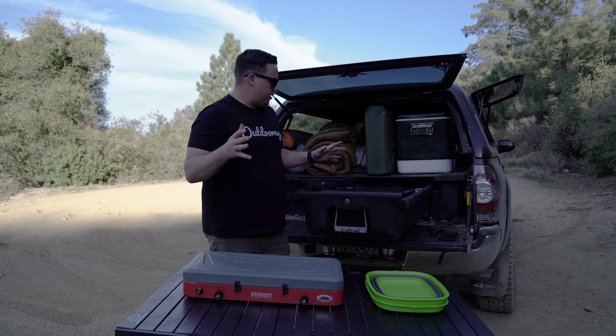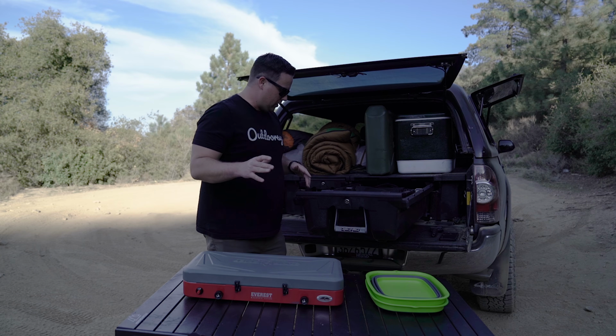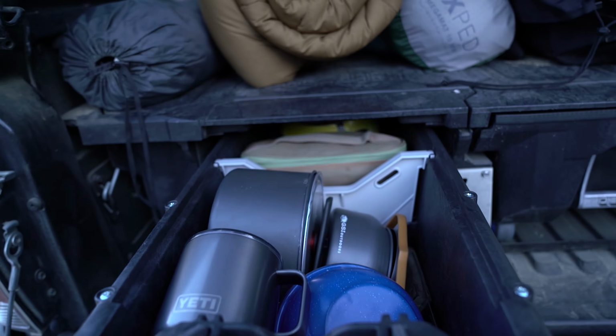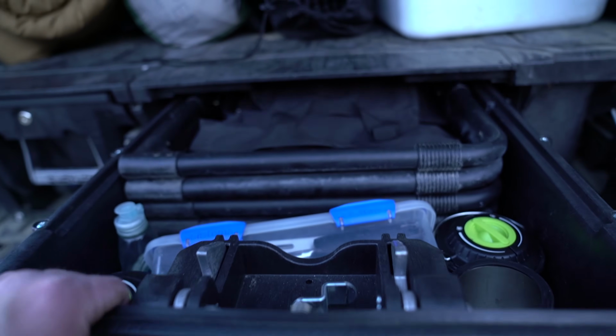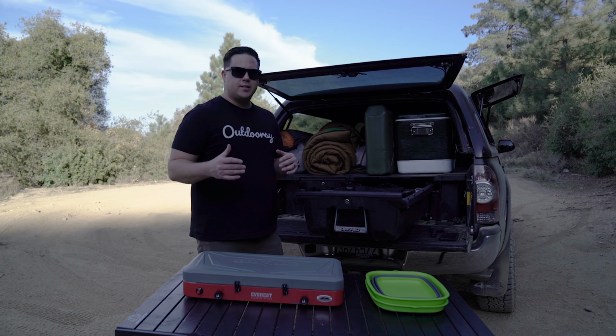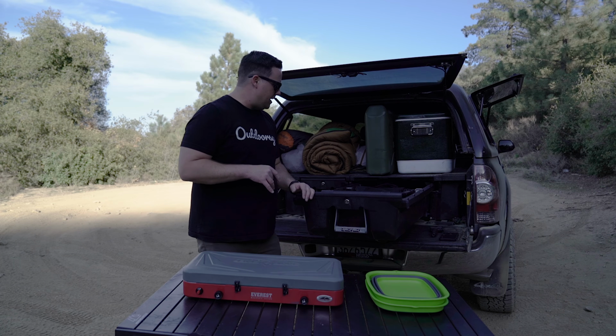If I didn't mention it before, I keep all of my camping gear, like camp stove, utensils, all that kind of stuff, in my deck drawer system. Once again, there's another video on that I've already done, so if you're interested to see how my storage situation looks, go ahead and check out that video.